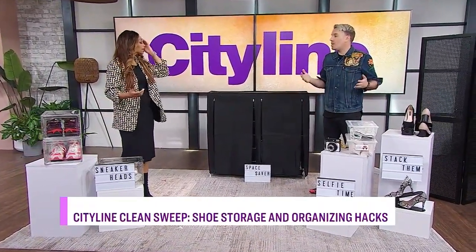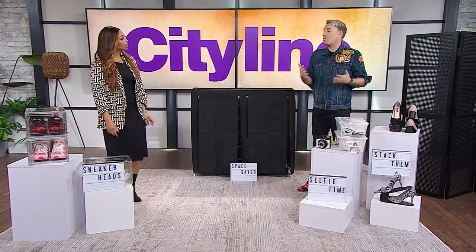Yeah, storage is really important because you want to store them properly so that you can own and wear those shoes for years to come. Shoes are an investment, right? So I've got four or five different tips on how we can do some great storage. Okay, so let's talk about what the pros do to store their shoes.